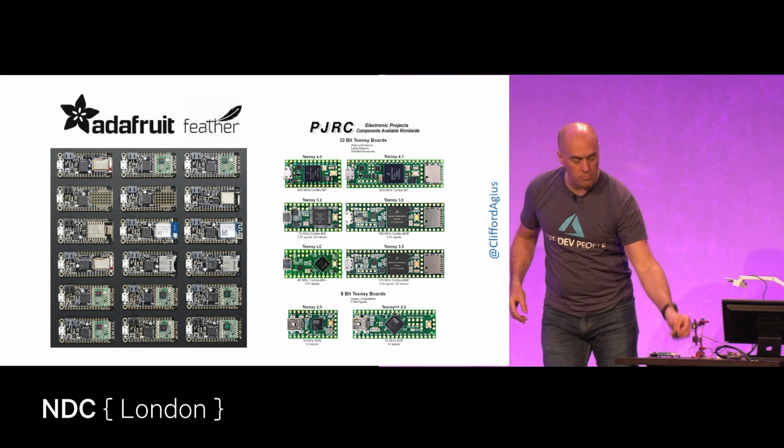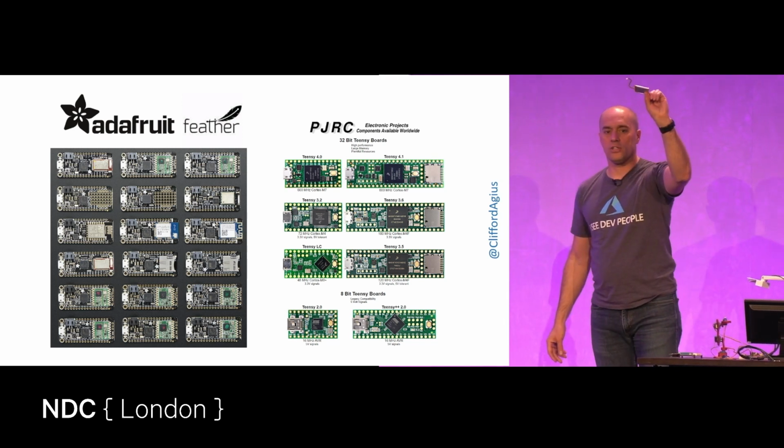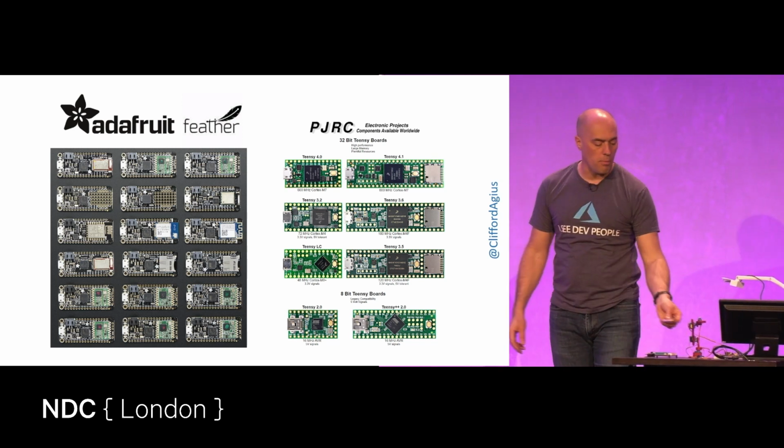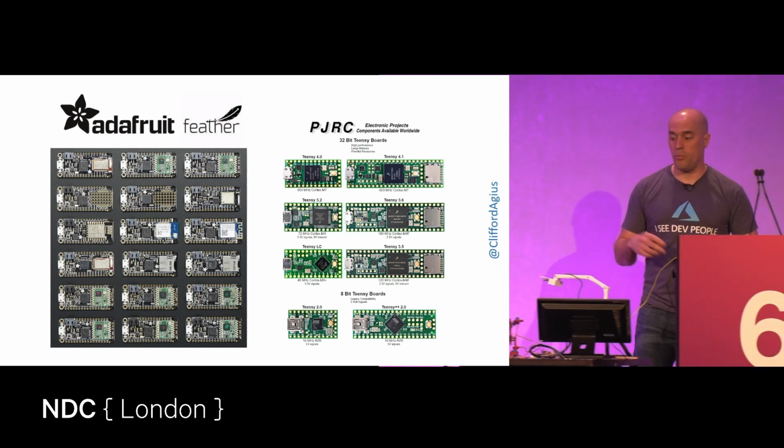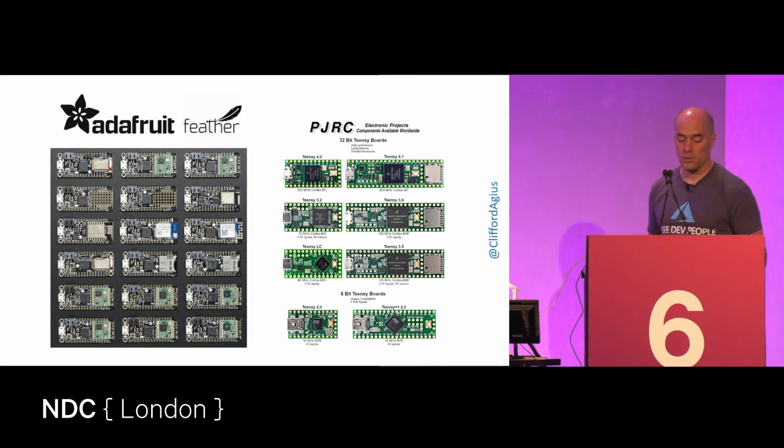They run with a LiPo battery, so just a little dinky battery like this, just the same sort of thing that's in your mobile phone. Plugs in and it will run for a couple of weeks off a battery. Put a solar cell in there as well, and you're good to go for months.